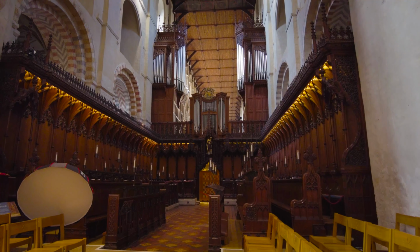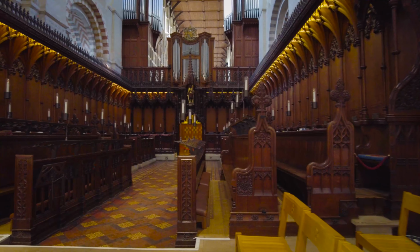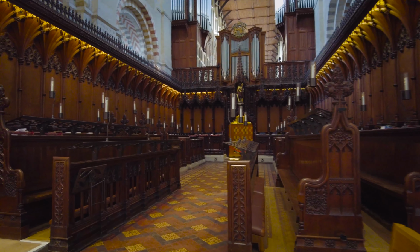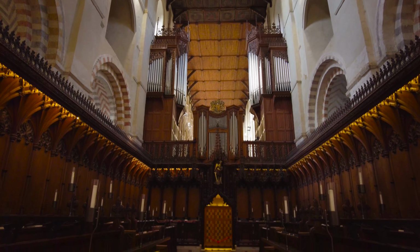The choir of a church always appeals to me. The performance section. I love the sound of the organ in these spaces. Silent today, so I've added a little bit of background for effect.